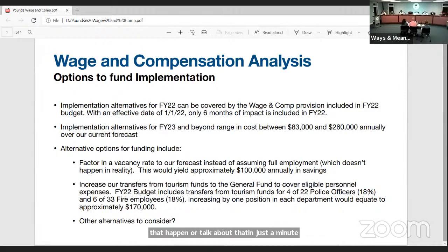One of the options we looked at was a 400-something thousand dollar number on an annual basis, far out, if you just took everybody to the midpoint. You just put everybody at the midpoint, which in my opinion is not a great way.